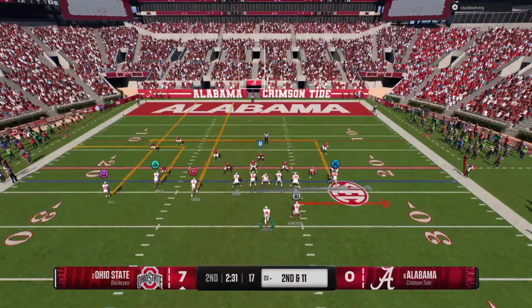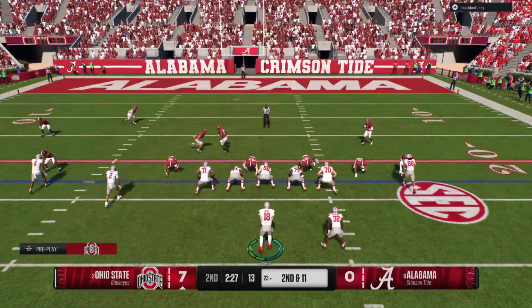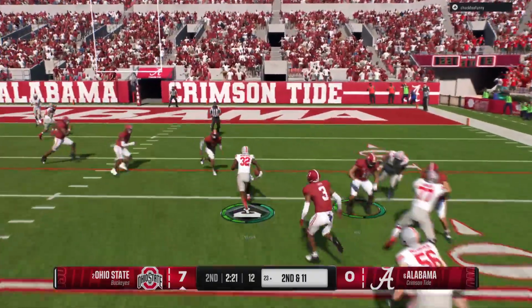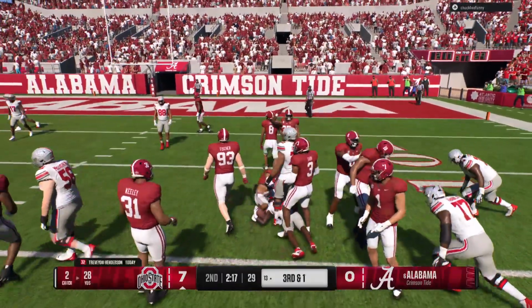Didn't get much done on that first play of the drive. It's second and 11. Wants to throw. It's Howard. Using the back as a receiver on the screen. And they swarm him under.